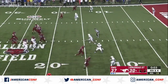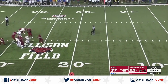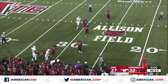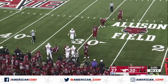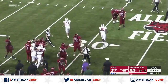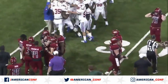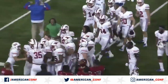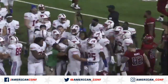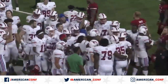Up to the top of your screen, here you go. Logan Bonner got pressure, trying to elude it, still running around. And finally, tackled, and time runs out as Delonte Scott was the man who chased him down in a valiant effort by Logan Bonner in his first start for Arkansas State. But not quite enough as SMU wins it 37-30.